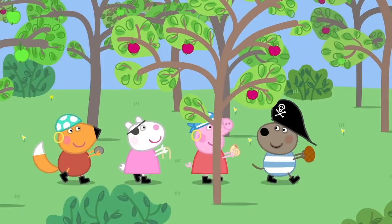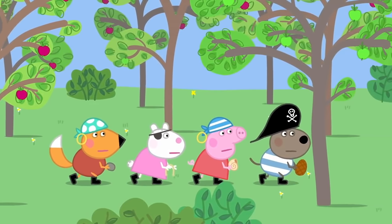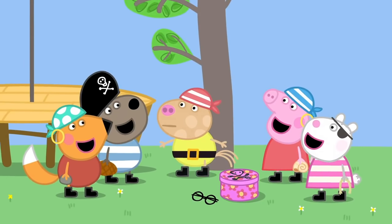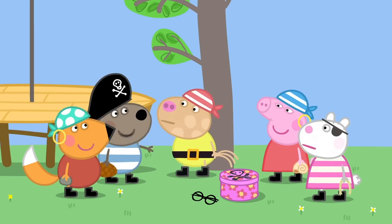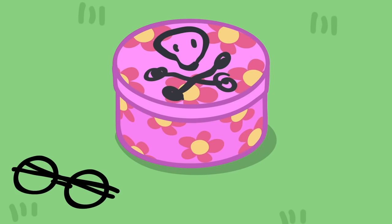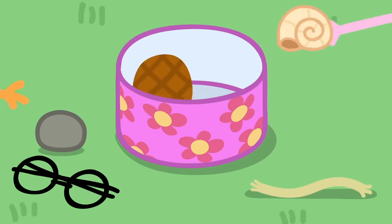Let's creep up on Pedro! Yes! Danny, Peppa, Susie and Freddy are creeping up on Pedro. Boo! You were asleep! Yes. Sorry. You're lucky we're friendly pirates. We've got treasure. That's nice. Let's put it in the treasure chest.